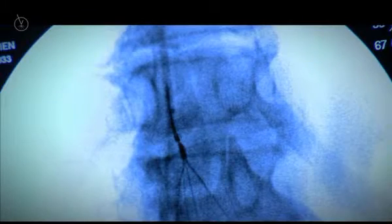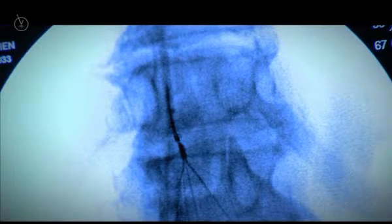So in a lot of situations, after the clot has been treated, we will then go back and remove these filters. They're called retrievable filters. Generally, that's pretty straightforward. You can actually do that in an office setting. You can put filters in the office and you can remove them in an office setting. The point being, these are both minimally invasive procedures.